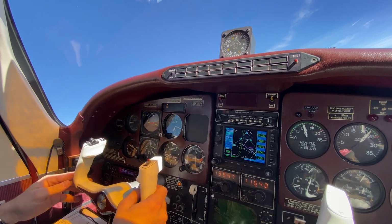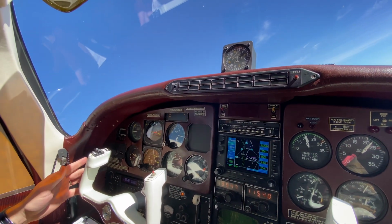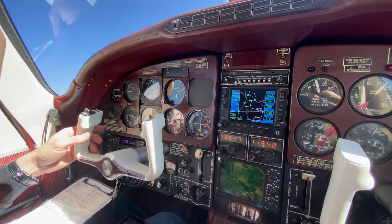And you can go back to autopilot if you want. So just turn it on. Autopilot's on, it's flying heading mode. It's going to steepen up the turn because we got an issue with that, but it'll work just fine.